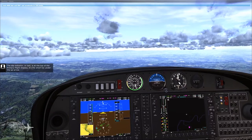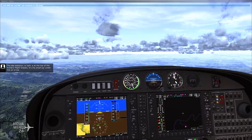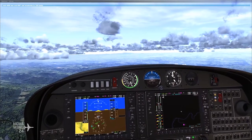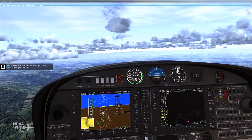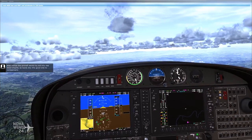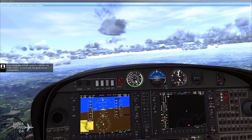The slip indicator, or ball, is at the top of the primary flight display. Hit the small bar under the up arrow. Try to keep the ball just on the right side toward the good engine. Also notice the aircraft wants to roll into the dead engine, so bank into the good one to compensate.